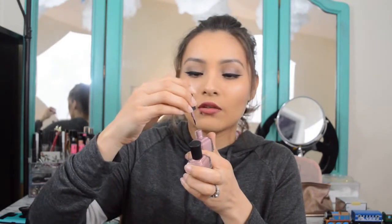I definitely want to see the brush and how it looks because sometimes that makes all the difference. This one just looks like your standard one. It's not shaped any differently than the ones I have. You know, for somebody who doesn't wear nail polish, I'm actually kind of excited about these.